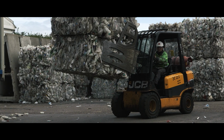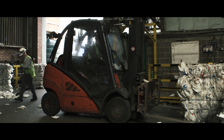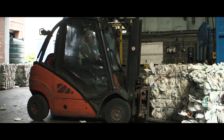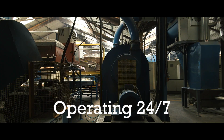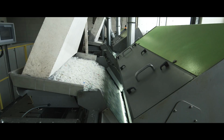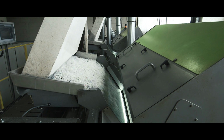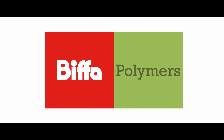Biffa Polymers is a polymer company for the 21st century, focused on providing tailored solutions for plastics converters and consumers. Operating 24 hours a day, 7 days a week, this site, as well as many others around the country, are taking material which would have gone to landfill and recycling it to be used time and time again. Biffa are helping to minimise the impact of consumer use versus damaging the environment.